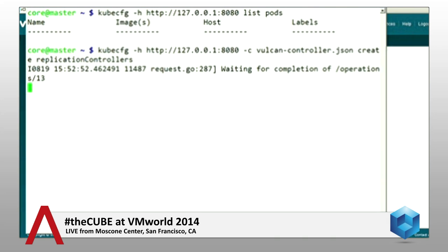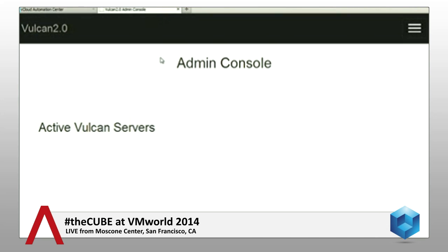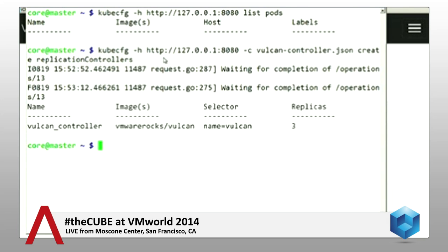And as that's going on, let's switch over to our console. This is the console that was developed for this Vulkan application that we're building. And all it does is it reports the services and the pods as they come up. And you can see that they're up and running with their own unique IP addresses, and the 3 services that we requested are there. Now, let's go back and see what happened to the developer.